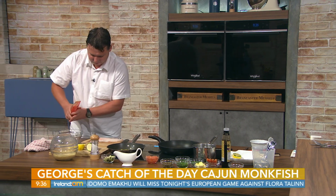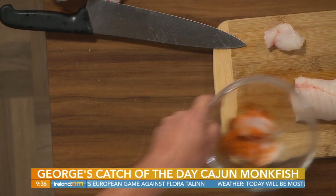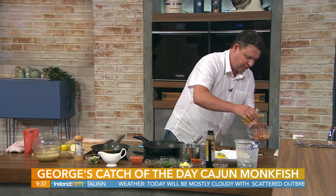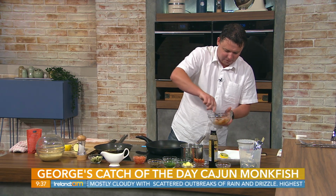But no, I think this is just so delicate in terms of its flavour, isn't it, monkfish? Absolutely, yeah. What I'm putting on there now is nice Cajun spice and a little bit of olive oil. And we're just going to toss that around in it for a second. And I'm just going to fry that now.